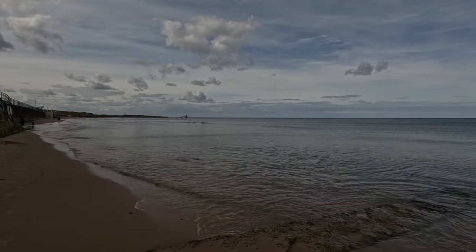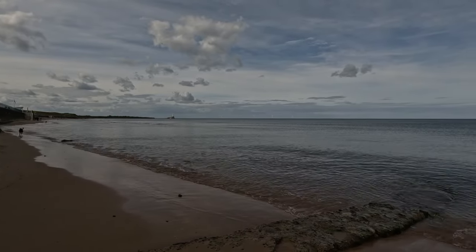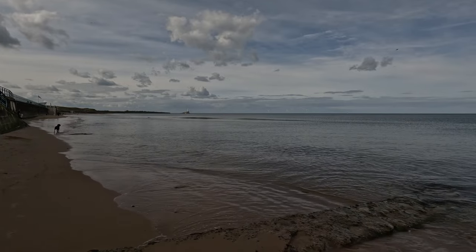But as you can see, I don't know how you would get up to it because there's a massive gap between the land and the actual lighthouse area itself. So I don't know if at low tide you have to go to it or whether there's a boat that takes you over there, but it'd be interesting to go and see it.